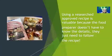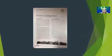Again, using those research-approved recipes is so valuable because you don't have to know those details. You simply follow the recipe. A couple of good resources are the Blue Book, Food Preservation. They have put a lot of energy into researching that. So Easy to Preserve from the University of Georgia also has put some time and energy into this, and they have a neat cookbook available with a lot of varieties of recipes. And of course, the USDA and all the cooperative extension services have those basic recipes that are also available free of charge. This is what our publications look like.